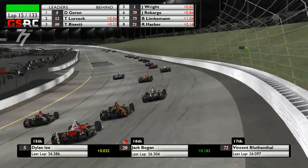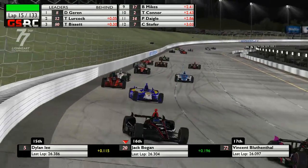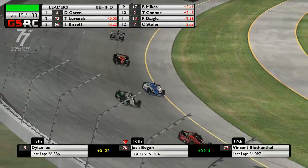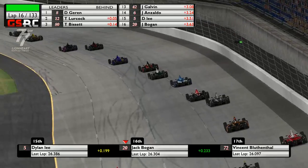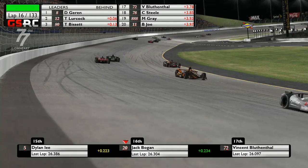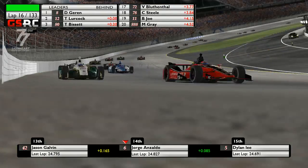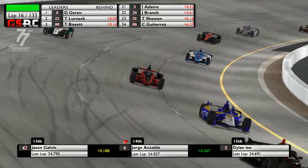Jack's got it, there on the inside now. Got to remember, there's a pretty good draft here, so Dylan's picking it up off of George. And Jack slides back in position. 16th place. George Anzalo up there in 14th. Dylan Lee trying to make a move on him going into 1. Dylan already taking that thing up high.